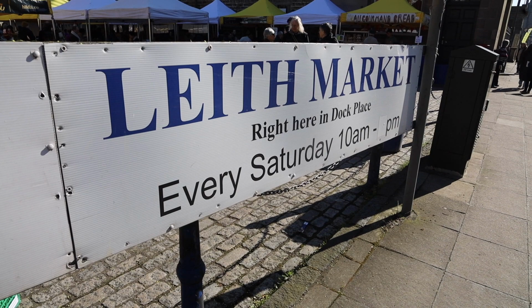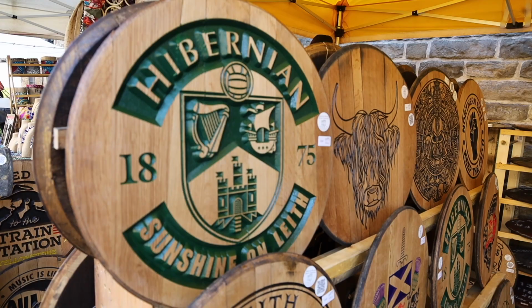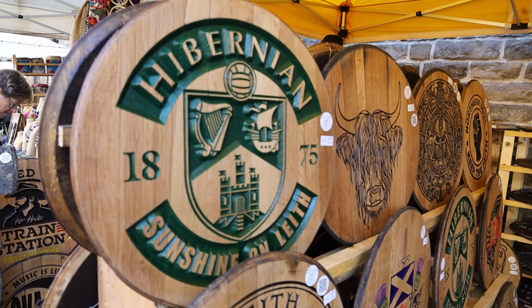On Saturdays, the market opens from 10 a.m. until 4 p.m., and this morning, the market provides an early omen that it might just be Hibs' day, with these barrel lids on display.